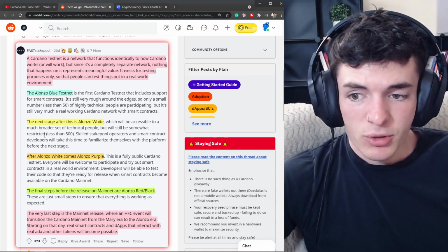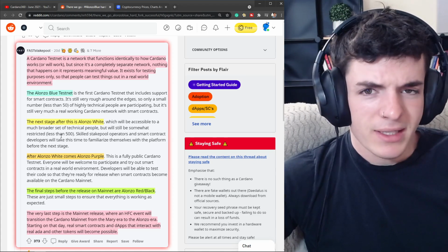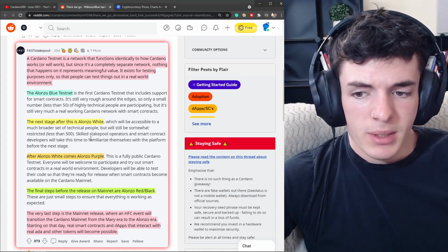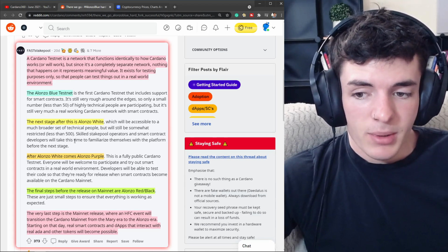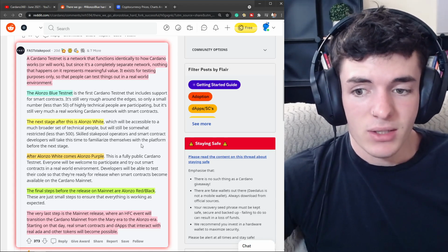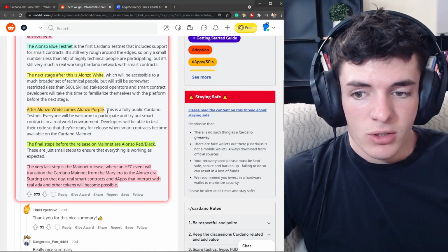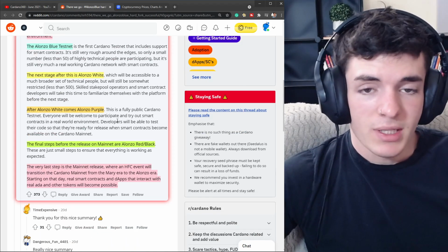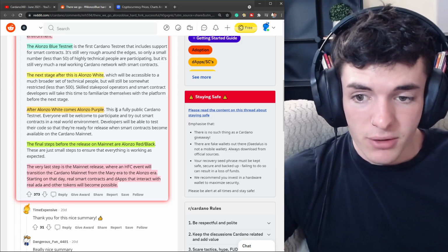This will be accessible to a much broader set of technical people, but will still be somewhat restricted, less than 500 people, and it will be skilled stake pool operators and smart contract developers, and they'll be able to take this time to familiarize themselves with the platform before the next stage. So a very important stage to get more people on board and go towards Alonzo Purple, which is the next stage, which will probably be happening in August of this year.